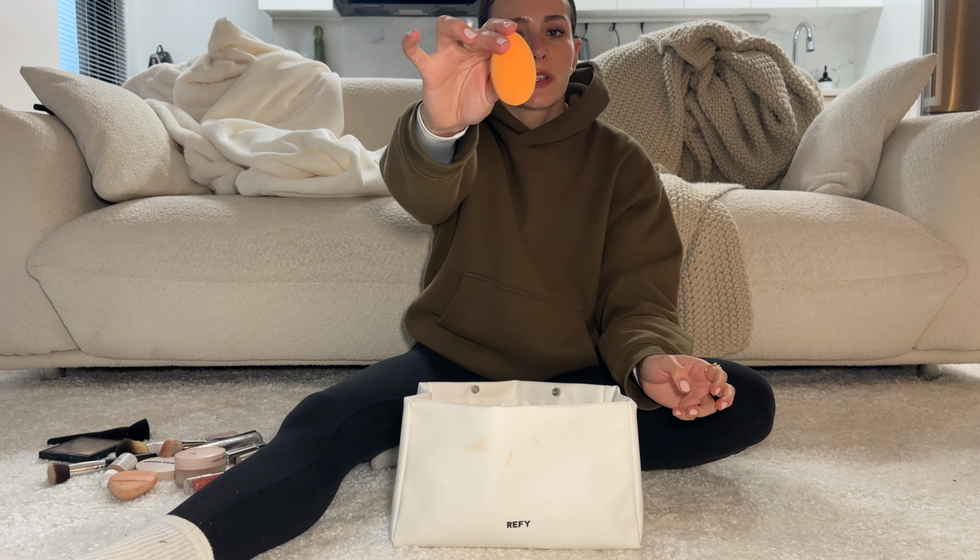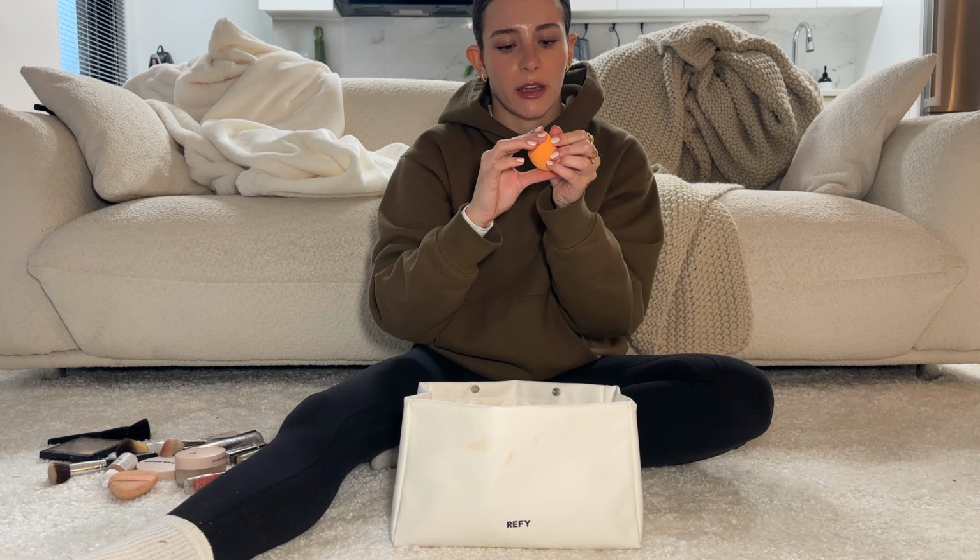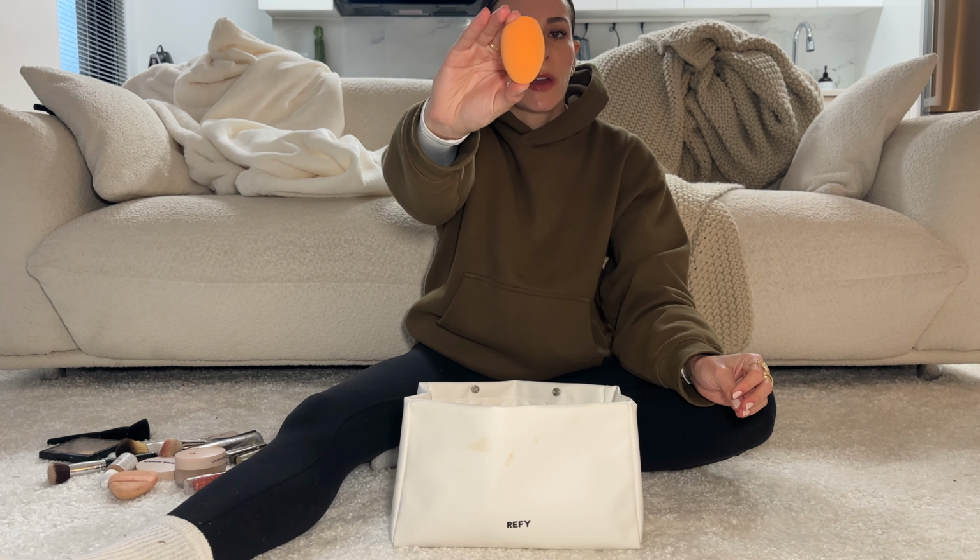Also, this is a beauty sponge. This one I think is new because my other one was so dirty. I finally decided to just get rid of it and start a new one. No, it's not Beauty Blender brand. It's Real Techniques. I think it has RT stamped into it. I also get these just from the drugstore, and that's what I use. You guys know what a beauty blender does.